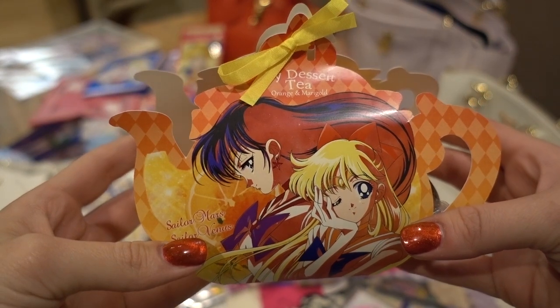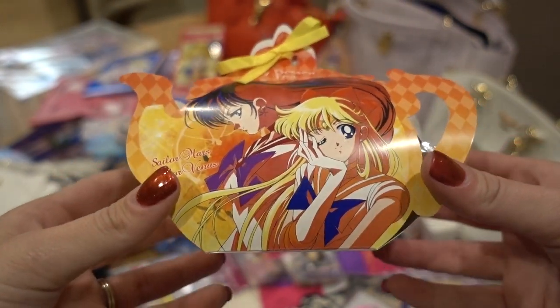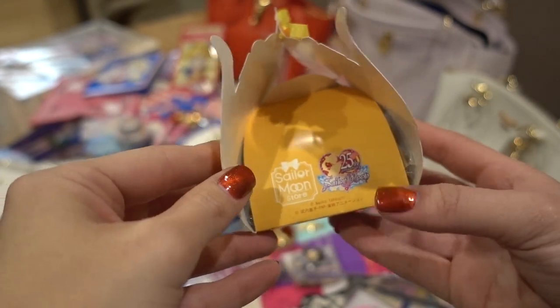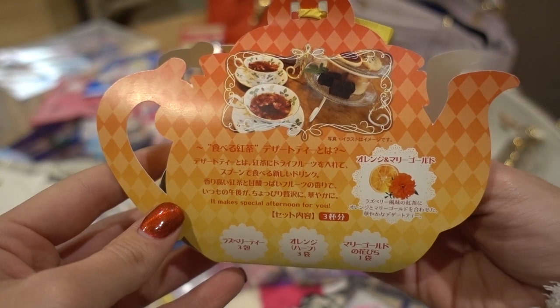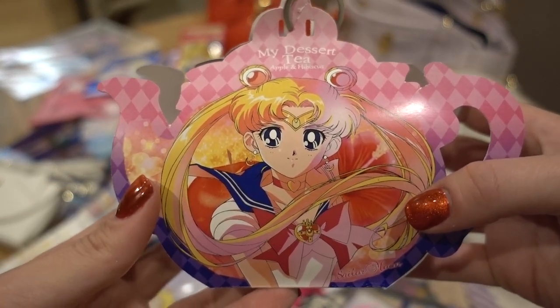So this is basically a bunch of loose leaf tea, which is fitted inside this really cute casing. I thought it was adorable, so of course I had to buy it, but it also smells really good, so I'm hoping that the tea smells good as well. I got the orange and marigold tea, which has Sailor Mars and Venus on it, and I also got the apple and hibiscus tea, which has Sailor Moon on it.